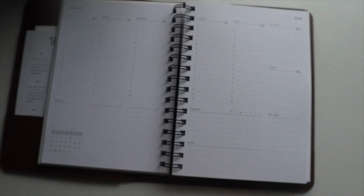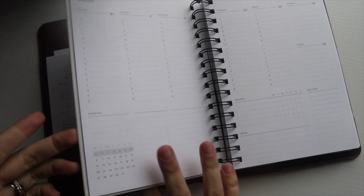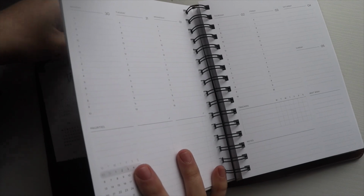Not much else to really go over in this planner. So let's go ahead and set it up for January. Like I mentioned, we'll be using my planner spot kit.